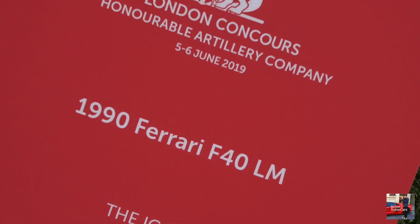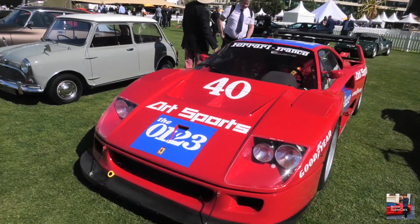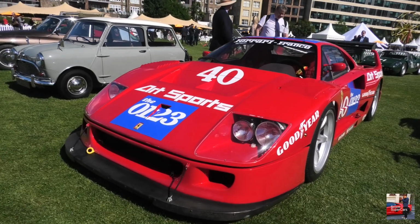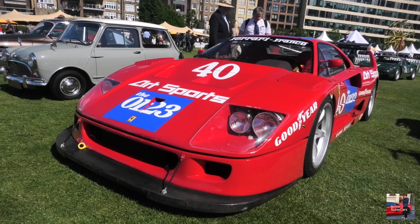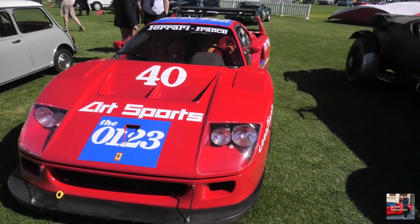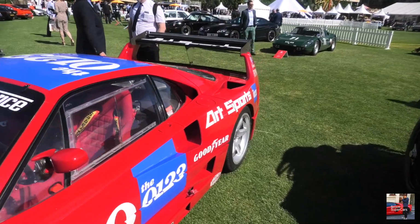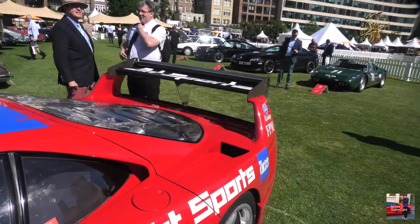So here we have quite a crazy car, the F40 LM in the old school livery, which looks wicked. So again, I did see one in Monaco, the one that's in the service centre. However, I did not see it up close, and I haven't seen many up close. Apart from Goodwood, I've seen a couple, but they only made a handful of LMs.